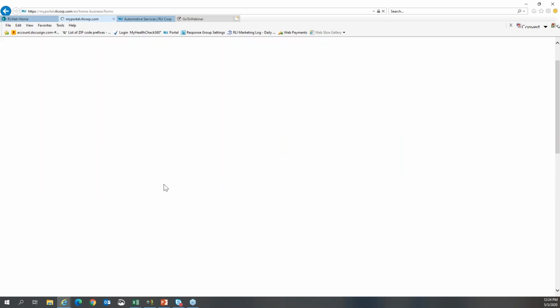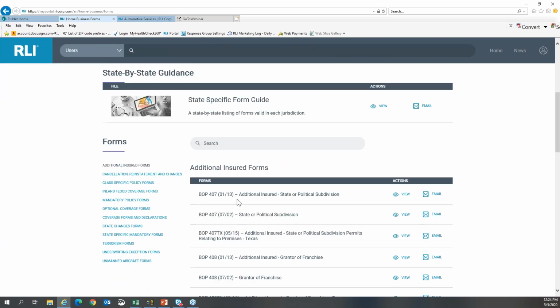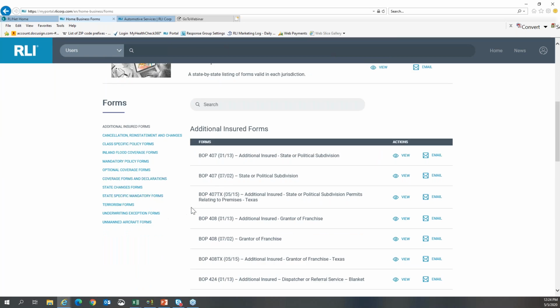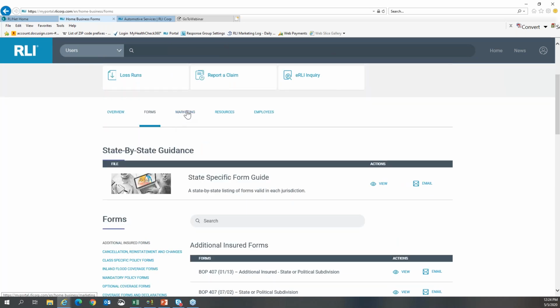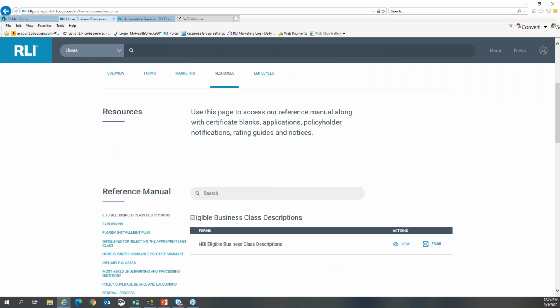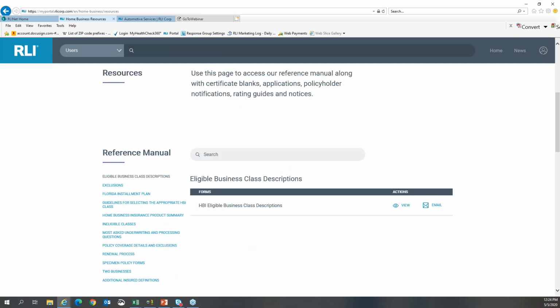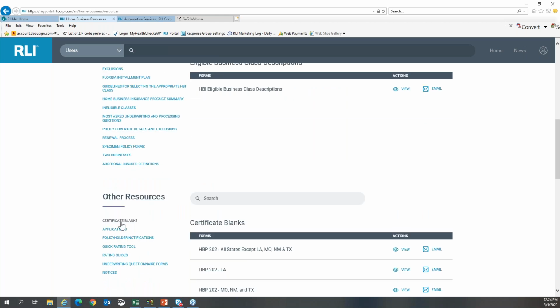Going through the titles here, we have forms. Every form that might attach to these policies is available in a specimen copy just for reference. I did want to point that out if you'd like to look through some of those. We have resources, which are reference manuals. So some paper copies of all of our eligible business classes, guidelines for selecting classes, the processes, renewal processes, all of that is available here.